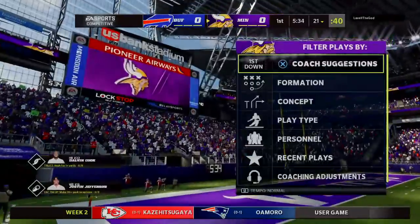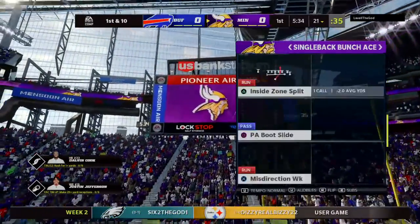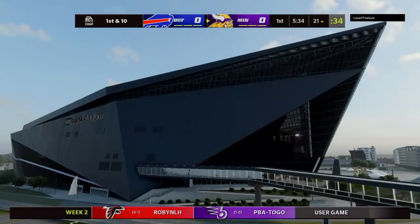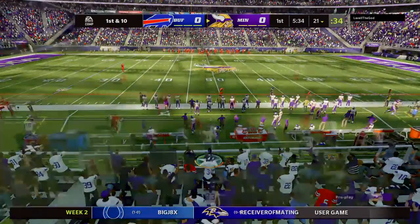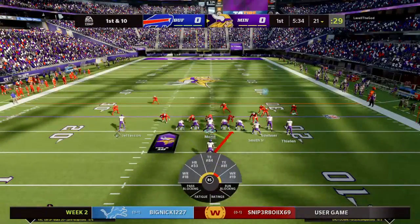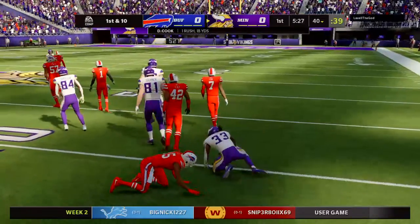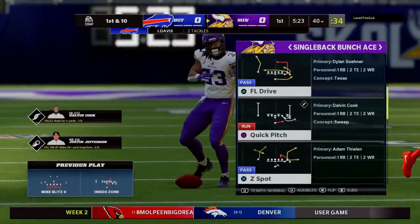It'll be a 51-yard punt that time. And the Vikings will take over here 1st and 10. Now the first carry for Dalvin Cook. And down he goes, but he takes it up to the 40. This drive starting off on the right foot, 18 yards.